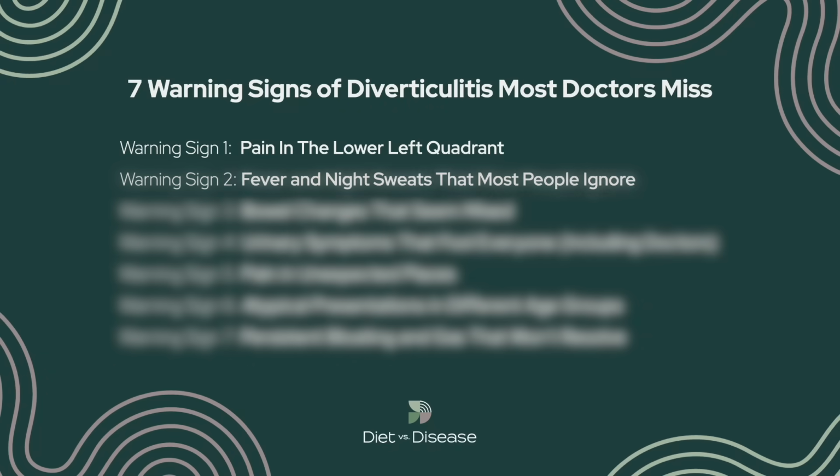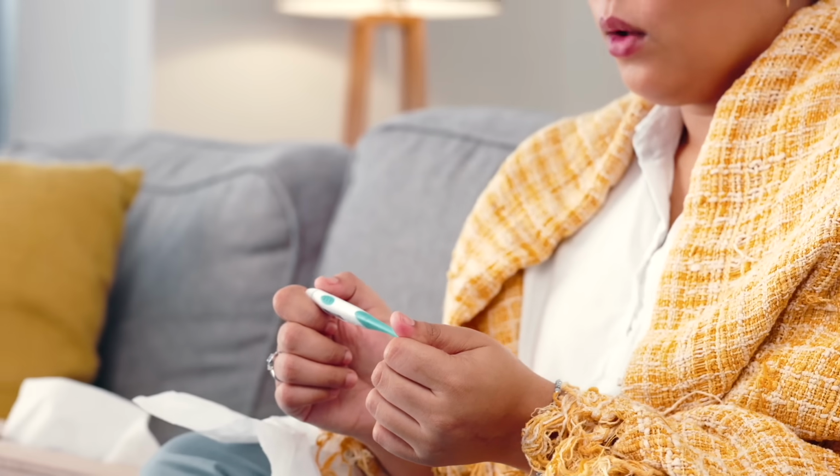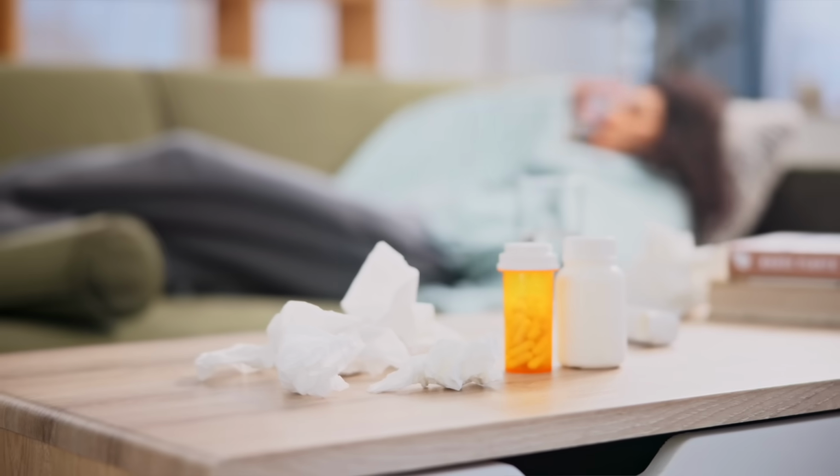Warning sign number 2. Fever and night sweats that most people ignore. So here's what you need to understand about diverticulitis. It's an infection, and when your body fights an infection, you're typically going to develop a high fever. That's how your immune system responds to infection.